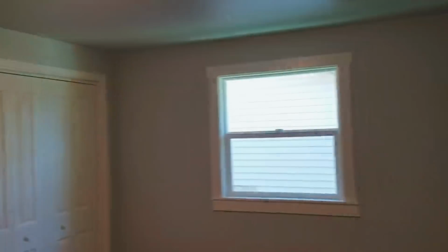This bedroom back here used to have a door right there that went into a little tiny bathroom that was then connected to a family room. So we took that door out, changed that all around. There was also a window right here that looked into the back. We took that out, made this just a real bedroom now.